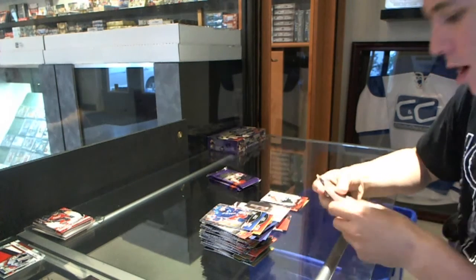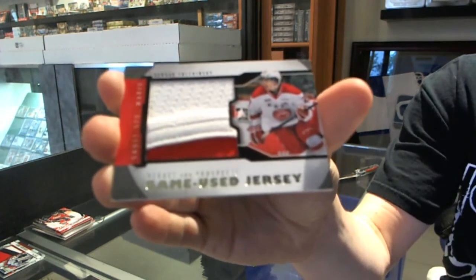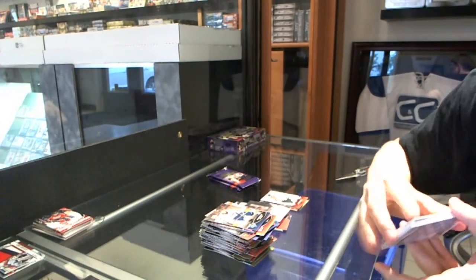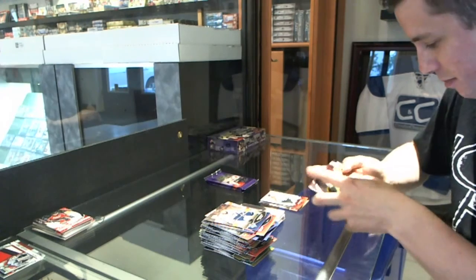That's a big one. We've got a 2-color game used jersey silver. Should be random between everybody. Sergei Tolchinsky. I'm curious. I'm going to go back through the video from our last Heroes case because I think we've at least doubled the amount of multi-randoms we had.